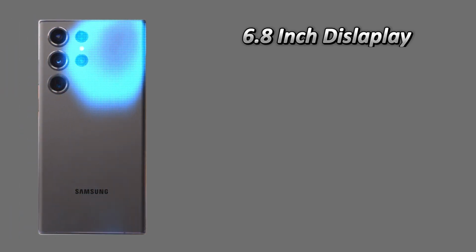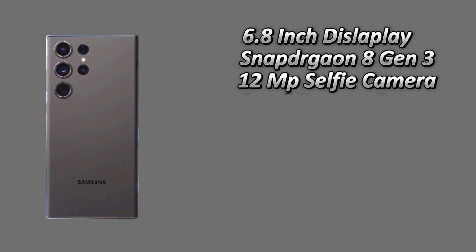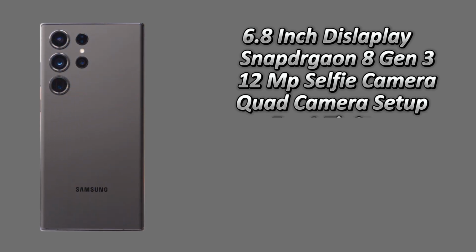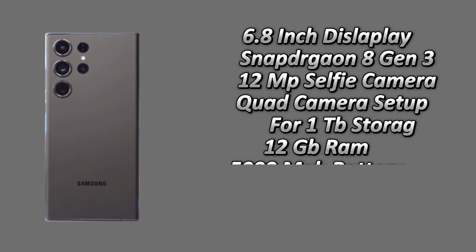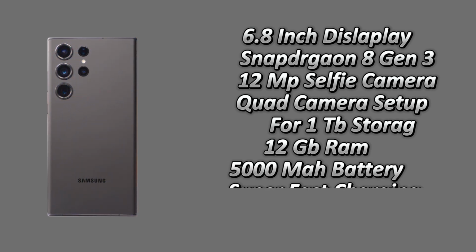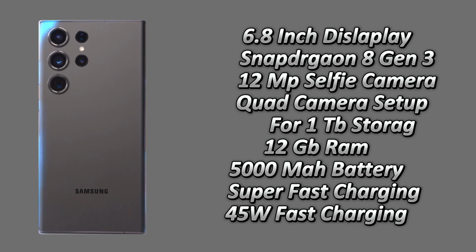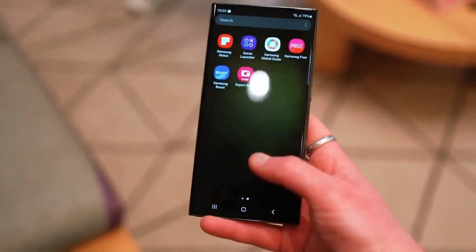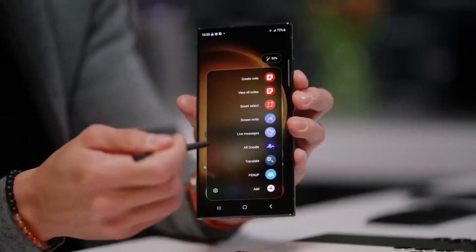Moving on to specifications, the S24 Ultra features a 6.8-inch display, Snapdragon 8 Gen 3, a 12-megapixel selfie camera, a quad-camera setup on the rear, up to 1 TB of storage with 12 GB of RAM, a 5,000 mAh battery with super-fast charging. However, it may still have 45 EV fast charging. For the S24 and S24 Plus, the specs are similar, with the potential difference in processor for the S24 Plus.